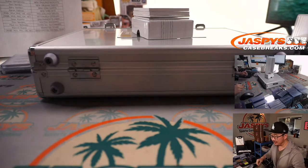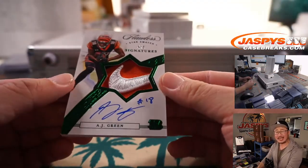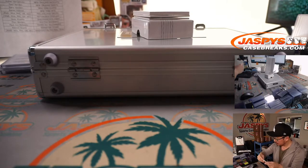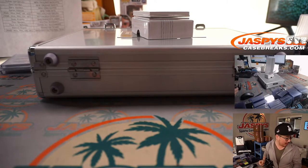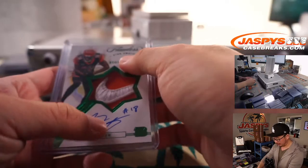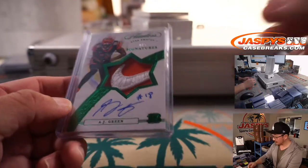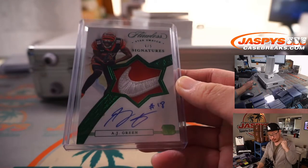4 out of 5, Star Swatch Signatures, AJ Green. Wow. Nike swoosh patch. That is awesome. Bengals are a number block team. It was that two-team number block. And that goes to Paul Norton with the number 4. Paul, all aboard the Big Hit Express. Whoop, whoop.